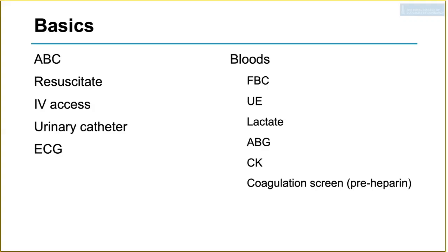Draw some bloods. Which bloods should I take? Well, the basic ones, the ones that everybody knows about. But think a little bit laterally. If you want to know what stage they might be, an acid-base assessment might be quite helpful. And if you want to know if your treatment has made any difference to that limb, serial creatine kinase blood tests will also be useful. Before you load them up with anticoagulation though, don't forget, draw some blood for a coagulation screen, because once you've started them on treatment, then it's very difficult to assess whether they've got an underlying coagulopathy.